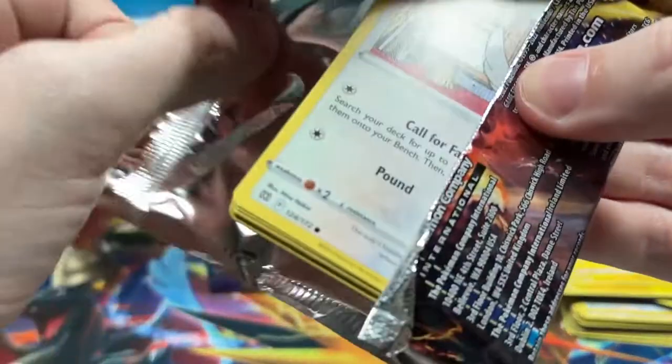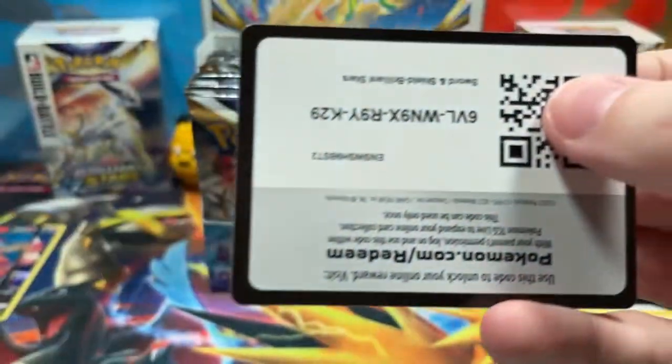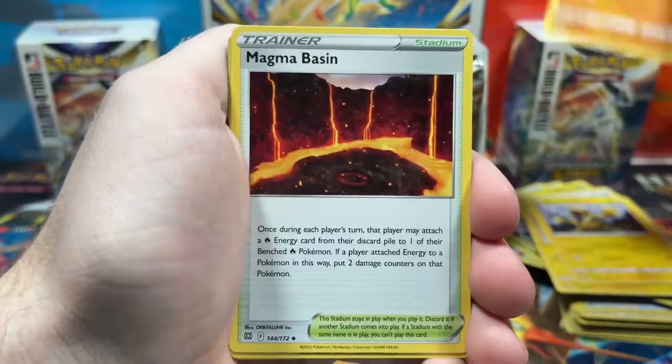So, we have, I believe, two out of the three total Charizards in this set. We don't have the V-Star, and we don't have the Rainbow V-Star, and we also don't have the V-Full Art. The other two we do have, so let's hope that we can pull some Charizards.